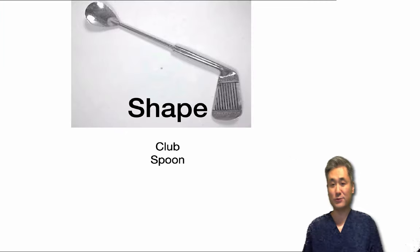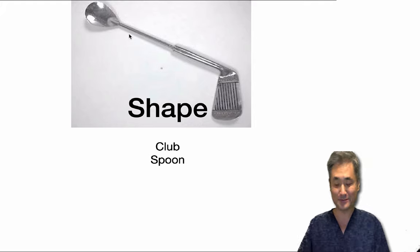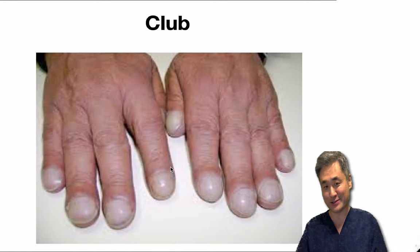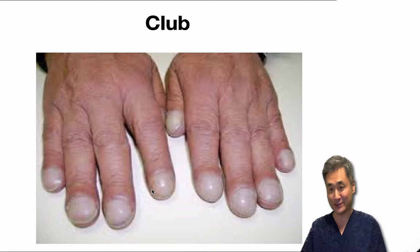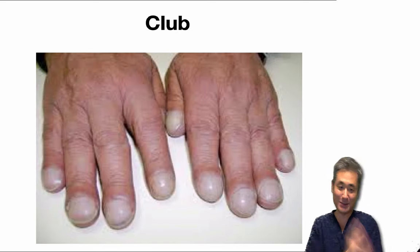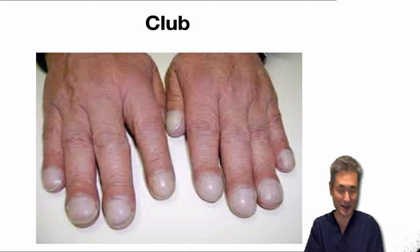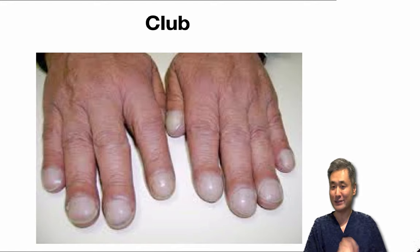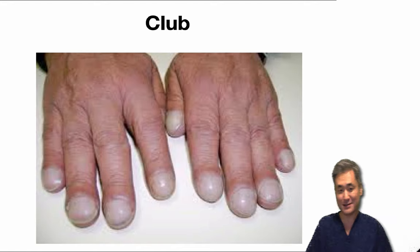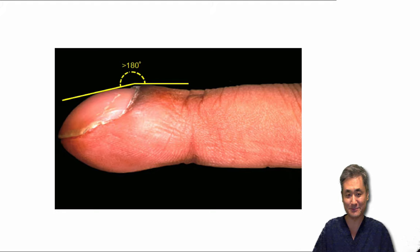So second, let's talk about shape. This shape, like a club and spoon, is well known in medical history because it is called Hippocrates finger. Have you ever heard that? Hippocrates, Socrates, Aristotle, Hippocrates. Am I right? Hippocrates discovered this strange fingernail for the first time. Maybe not for the first time, but he was the one who recorded it in written words in his book. So Hippocrates nail is called nail clubbing.